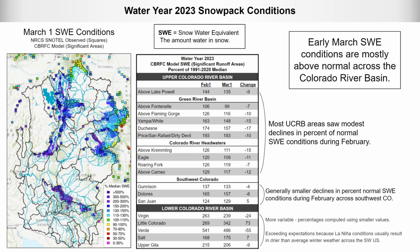The graphic on the left, the squares, these are NRCS SNOTEL stations out there that are reporting the amount of precip and snow at those particular locations, and then the shaded areas would be significant runoff areas from our hydrologic model. So you can see very good conditions as a percent of normal across central Utah, central Arizona, southwest Colorado, northwest Colorado here, with again the far north here, upper green, and parts along the Continental Divide not doing quite as well. In the table summarizing how SWE conditions changed from February 1st to March 1st.